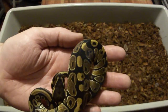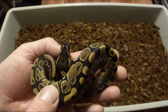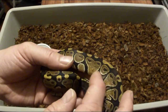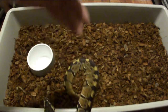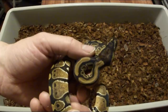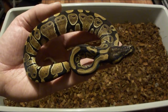So here's one of my female normal hatchlings. And look at how much darker this one is compared to that other one. It's quite a bit darker. And it's interesting, the normals, they have these little, they call them alien heads on the sides. And some of them have more alien heads than others. Oh! That one tried to bite me. Didn't break the skin though. Alright. These little hatchlings. It seems like every time I get bit, it's from a hatchling.